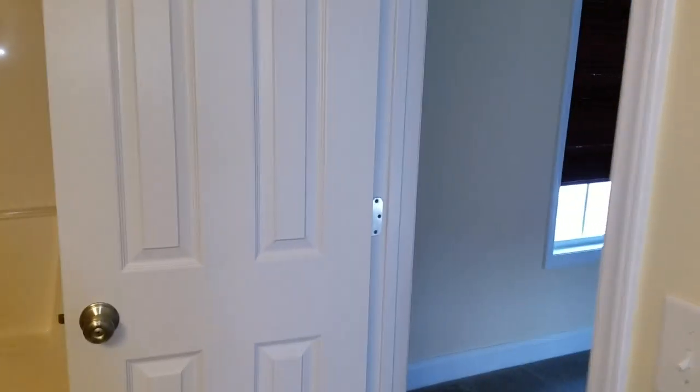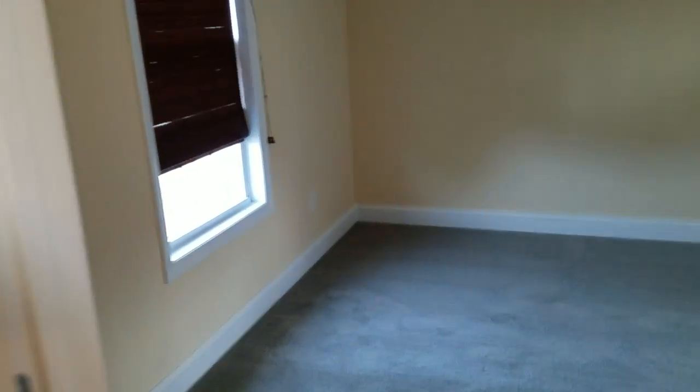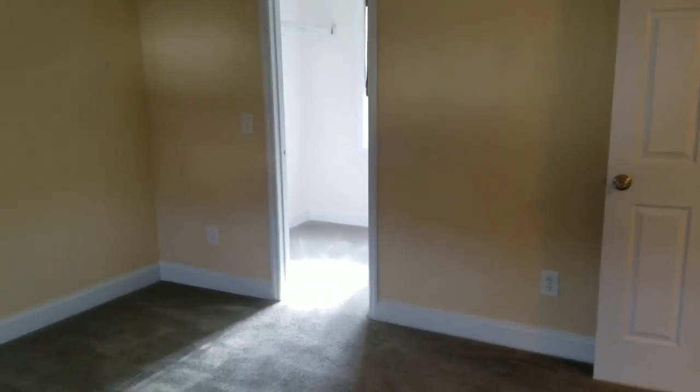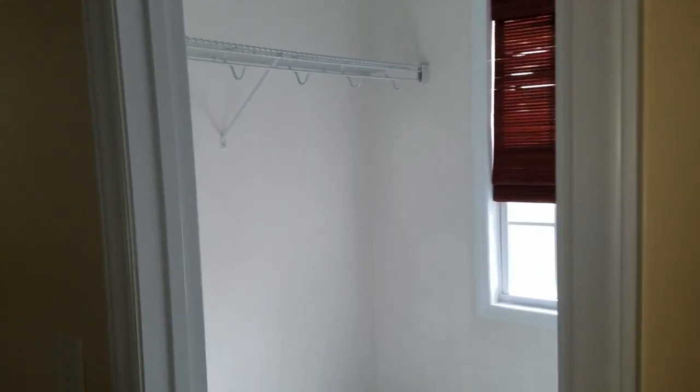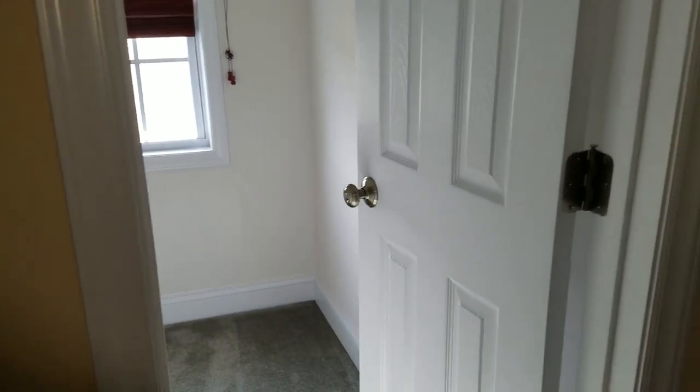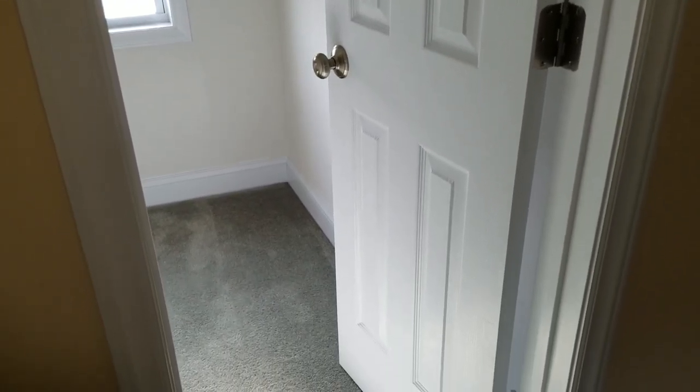This goes into one of the other bedrooms. And they have their own little fancy closet type space here. They got a little rack and stuff in there. You can make this like a toy storage room. And the kids can store the toys in here or whatever.